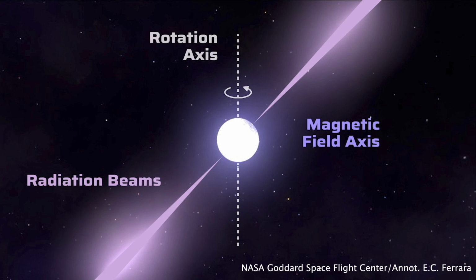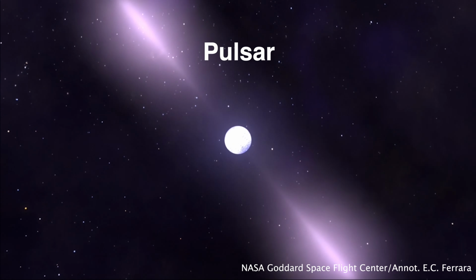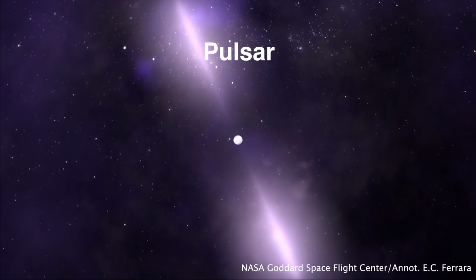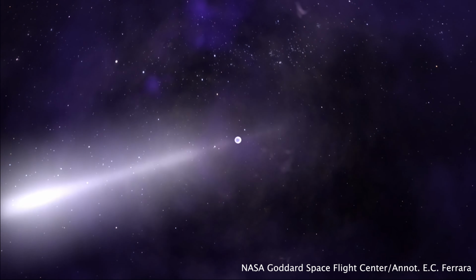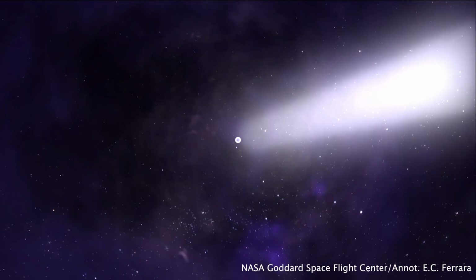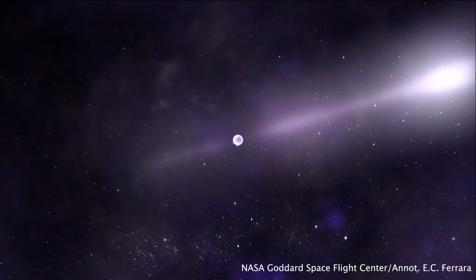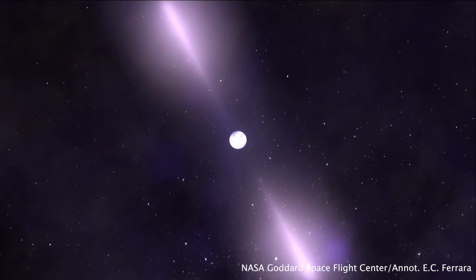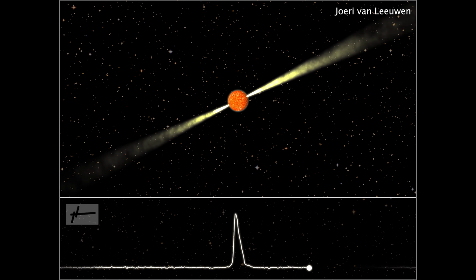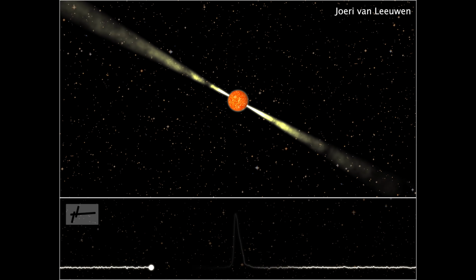We have a special name for neutron stars whose rotating beams intersect with the Earth. We call them pulsars. Pulsars emit only very dimly in the visible light that can be captured by human eyes or optical telescopes. Instead, these beams are comprised of radio light, which is invisible to humans. Radio light is the lowest energy of all of the light produced in the universe, which is why we use huge radio telescopes to observe pulsars. Instead of seeing the star itself, our radio telescopes see a pulse every time the beam points toward Earth.